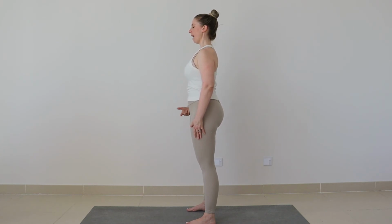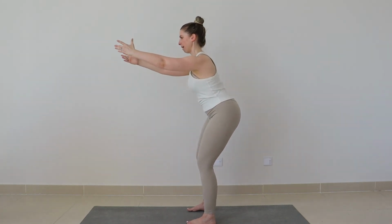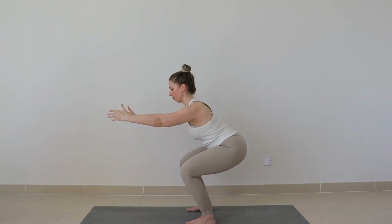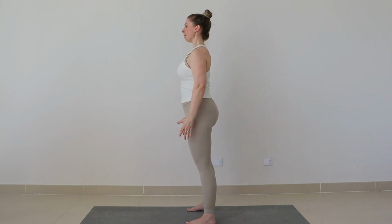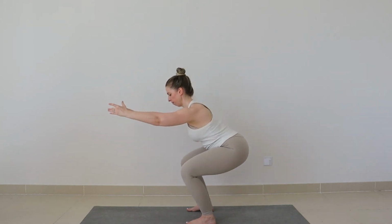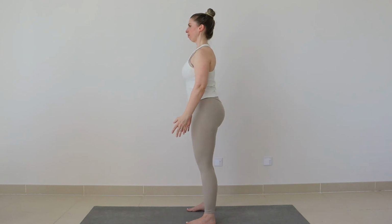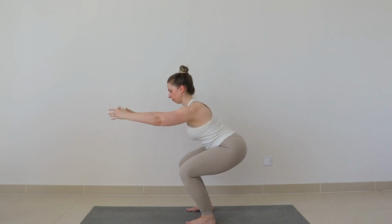Good. From here, let's reach those arms out in front, sit your hips back, bend the knees and come down into a squat. Use your exhale to come all the way back up to the top, and as you lift, feel that zip up through pelvic floor a little deeper. Inhale, reach out, sit down. Exhale, come up. Good, keep going with those. Inhale down, exhale up.